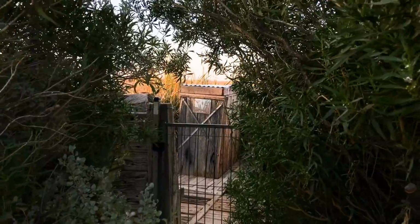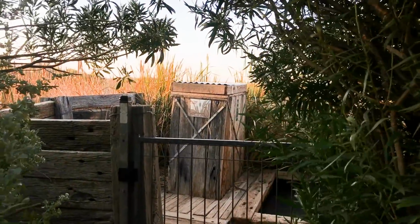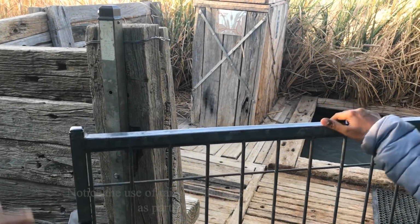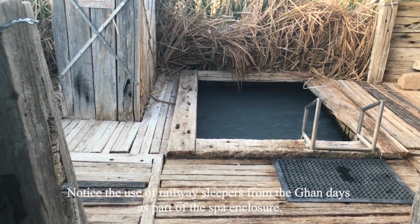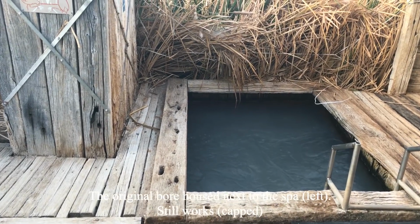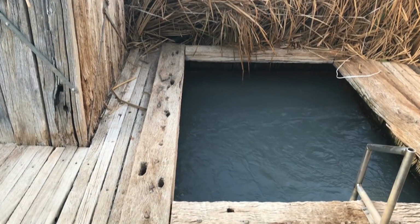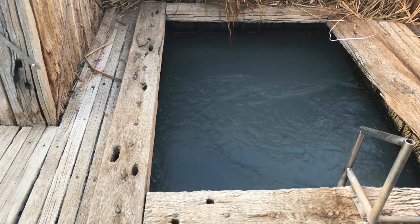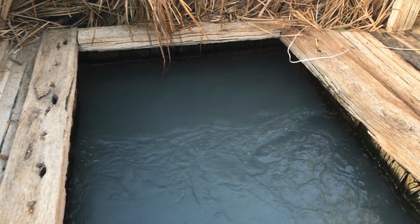Now today, of course, we can't dip into the wetlands. However, the owners of Coward Springs campsite have actually created a little spa for travelers and campers to use, and you can dip in there. It also still gets fed by the natural bore, and it's a wonderful place to go in the afternoon to unwind a bit, get in there. 25 degrees centigrade water right throughout.